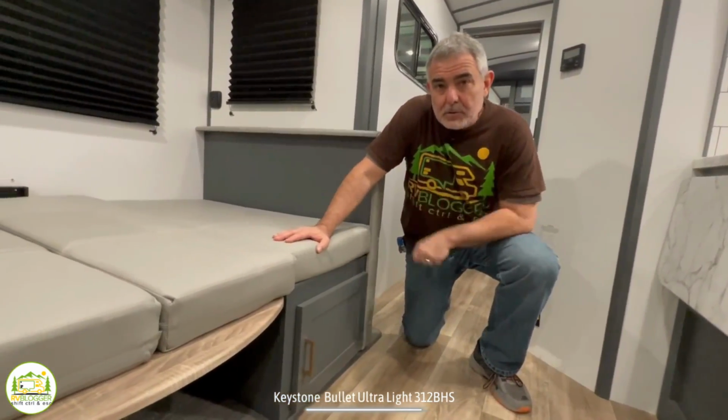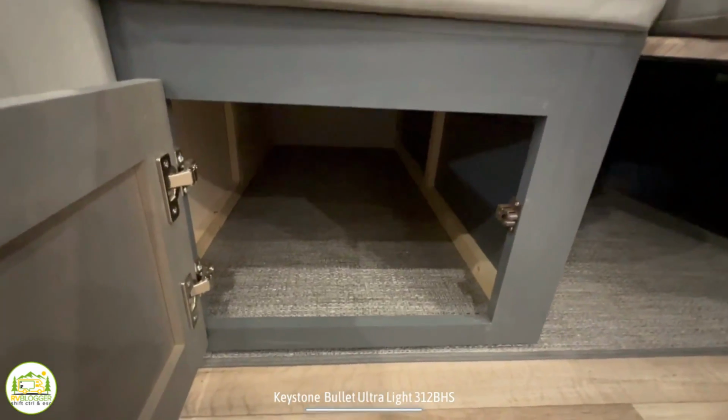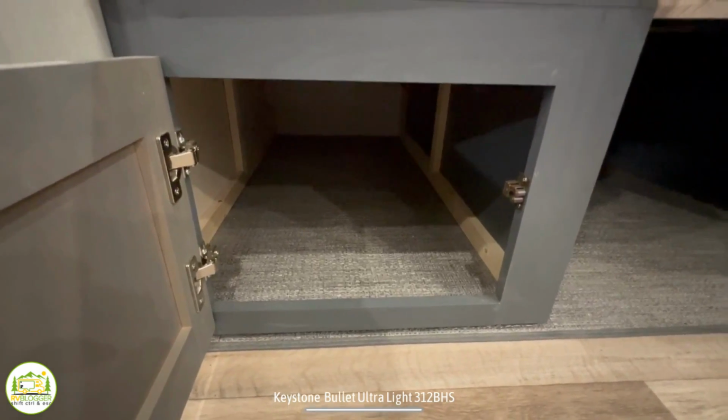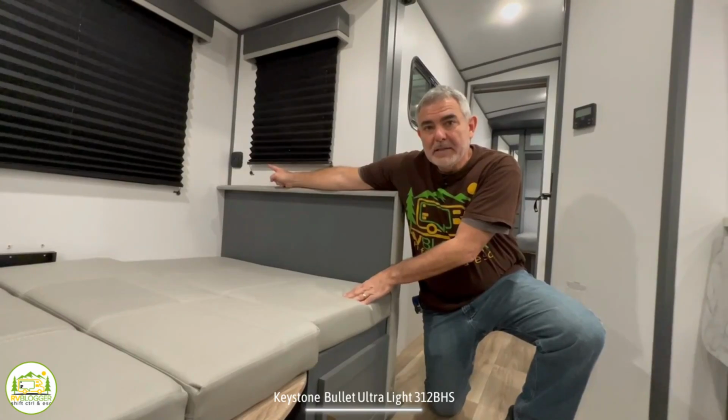2 last little features about this dinette. One of them is that it's got storage space underneath both of the dinette booth seats. And then finally, in this back corner here, there's a couple of USB ports.